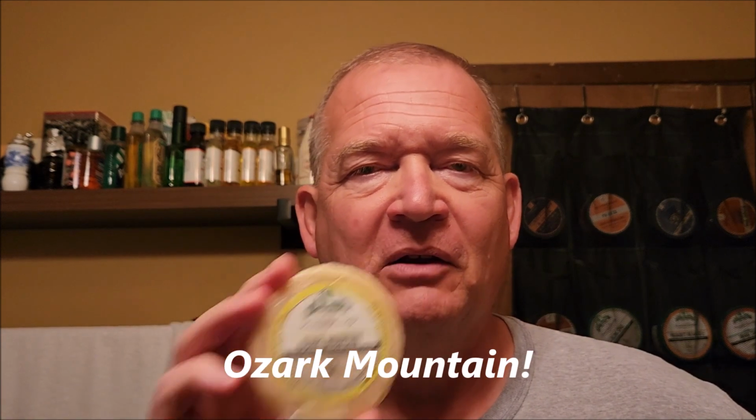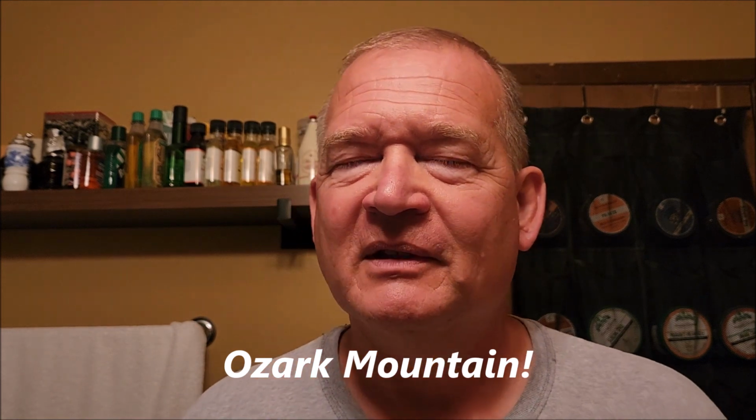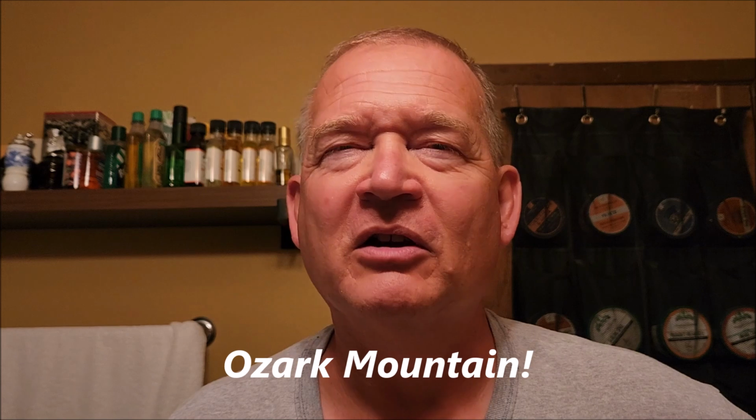Got another shave today, and today we're going to be doing Stirling's Mountain Man. Yep, smells like a South Carolina pine forest, or I should say, an Arkansas pine forest. You got a lot of different loamy scents, deciduous, a little bit of pine, probably juniper coming across. Really nice scent. Really like it.